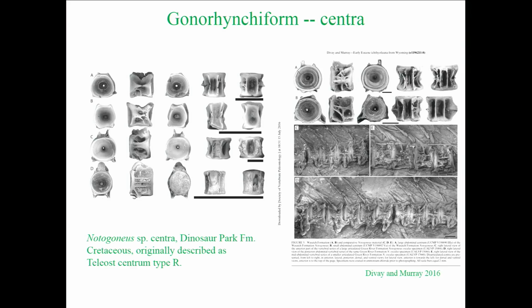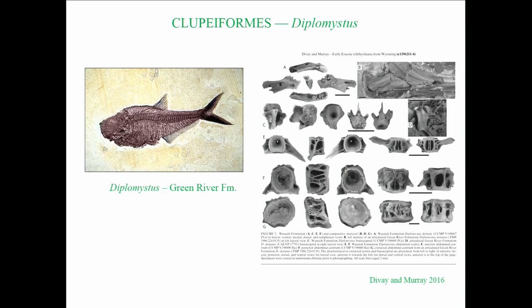So based on being able to compare with the isolated elements from the Eocene of fish that were identified by comparing with articulated specimens, I was able to identify one of the taxa from Dinosaur Park as being this Notogoneus. And a second taxon that they identified was this one, Diplomystus.